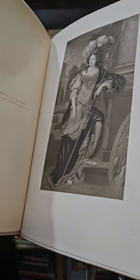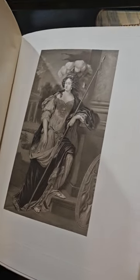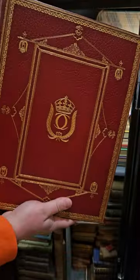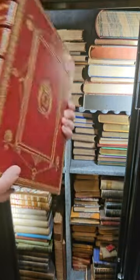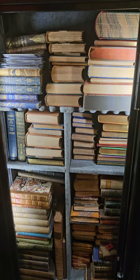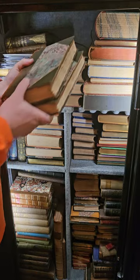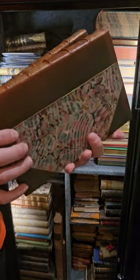Who do we got there? We got Frances Stuart, Duchess of Richmond. And again, just a very, very incredible binding. I know I've shown off some of these books in some of my previous videos, so you might recognize some of them. Others of them have never been seen by the public.